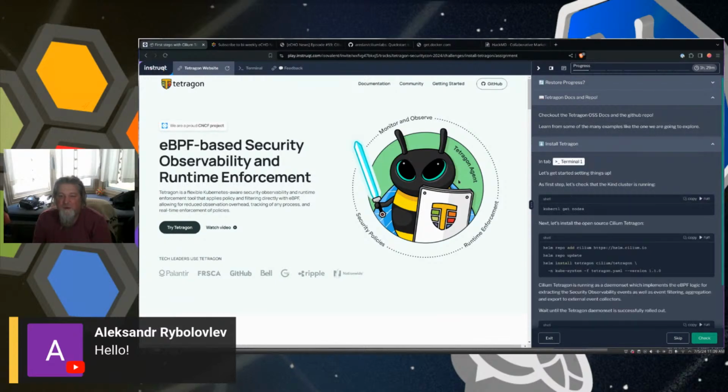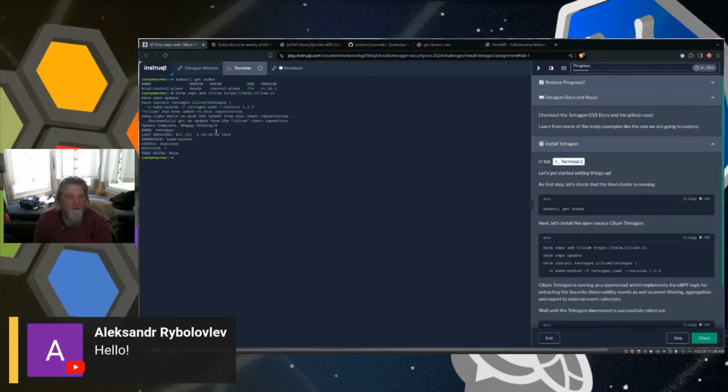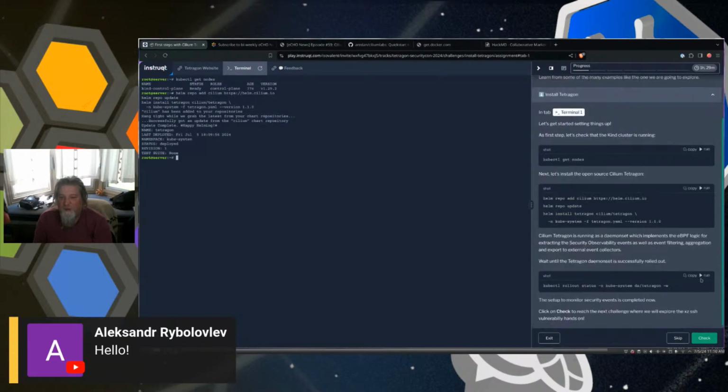The next section, we're going to actually go ahead and install Tetragon into a cluster that we have running. So we would kick over to terminal 1. We could actually run the command with kubectl get nodes. We can see that we have a single node here. And we're going to go ahead and run the install command to install Tetragon into that node. And the next thing we'll do is we'll just make sure that it actually does get completely rolled out. There should only be just the one pod here because it is just a single node cluster.